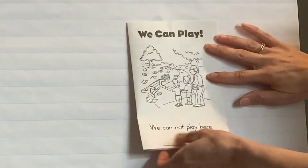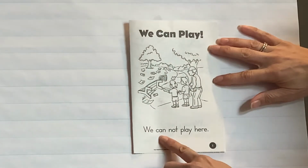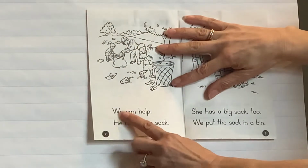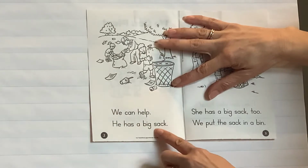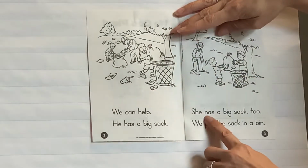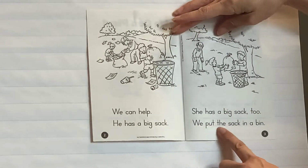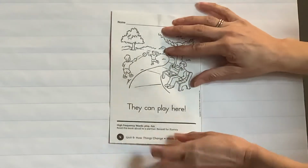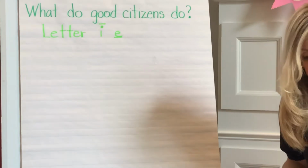So we're going to read one more time the whole story together. We can play. We cannot play here. We can help. He has a big sack. She has a big sack too. We put the sack in a bin. They can play here. Good job, boys and girls. Thank you for reading with me. I love when you guys read with me.